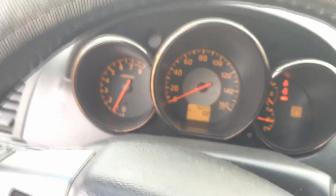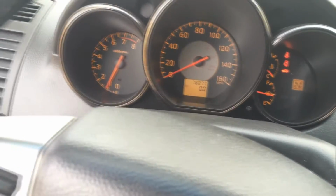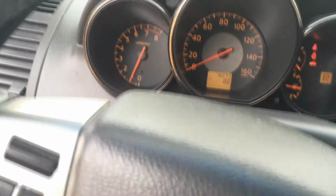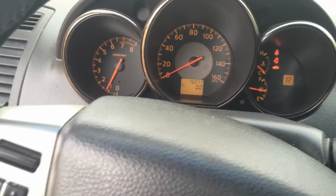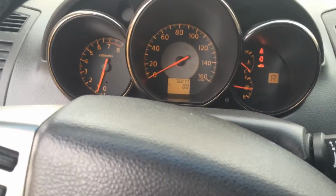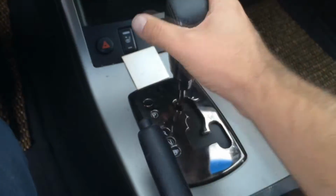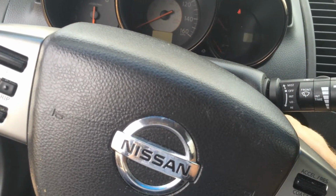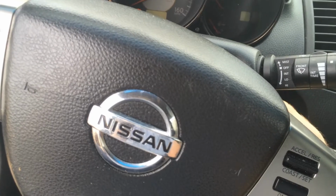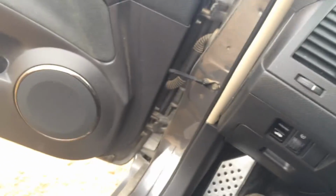Now that the reason the RPMs are probably going down like that is because it's probably because the gas is old. But that being said, yeah. Well, that's good. At least I know the car works.